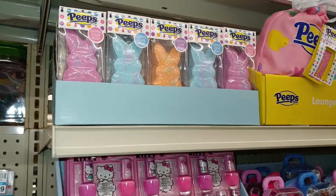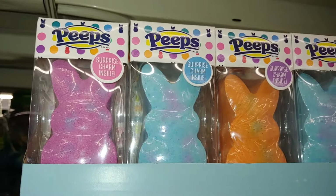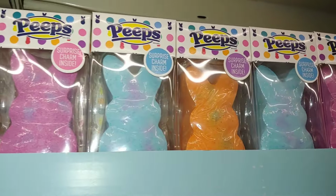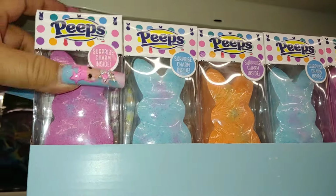I'm Center Pinkstar. I'm here at CVS, and look what I found here. Peeps. They have a few things today, and several of these items don't have prices, so I just want to share with you what they have here.